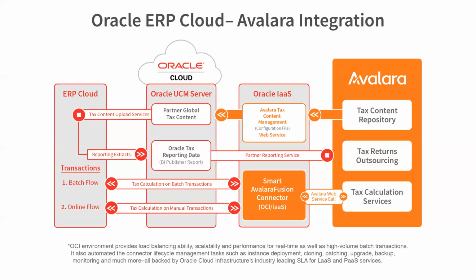So with this system set up, as you can see by the multi-directional flows at the bottom part of the chart, we're able to provide AR real-time tax calculation as well as batch process AP tax calculation as well. And just as an example, I'll mention one other thing.